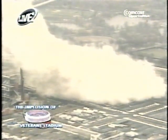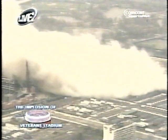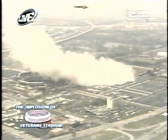Wow. That's all you can say. Wow. So much hype, so much historic anticipation. The implosion of Philadelphia Veterans Stadium. Whew. Man, oh man. You see the dust cloud moving east, gentlemen, and is moving between the Spectrum, Citizens Bank Park, and it's headed over toward the Link.